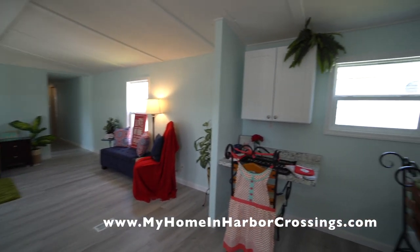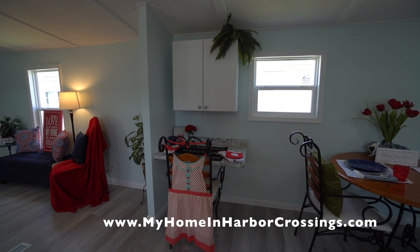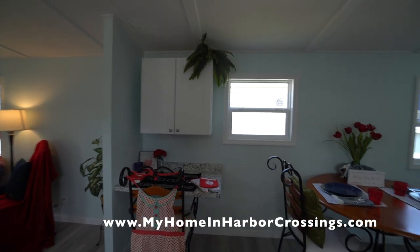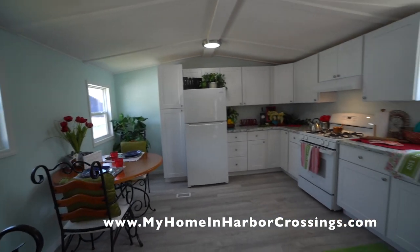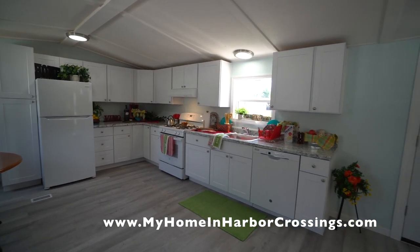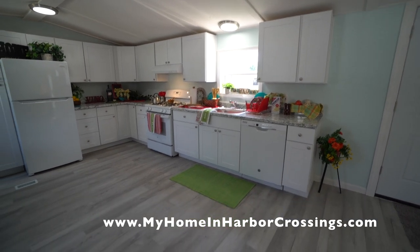All right, so here's a little peek into the kitchen. We had leftover countertop and the guys made this little desk here. And the cabinet above. Again, the windows are all replaced. And now let's look at how they redid the whole kitchen. Now this is just spectacular. A lot of kitchen cabinets, brand new countertop, again, new flooring.